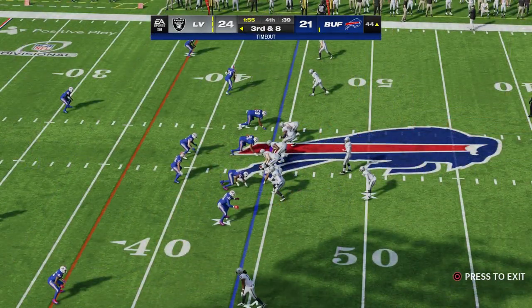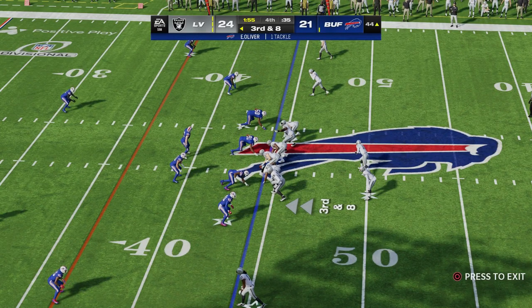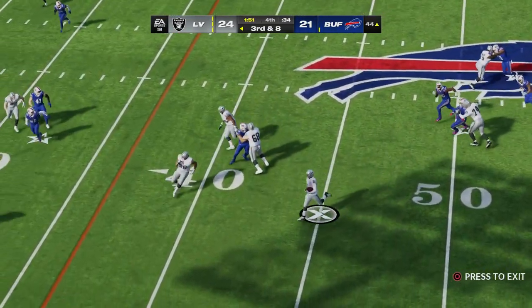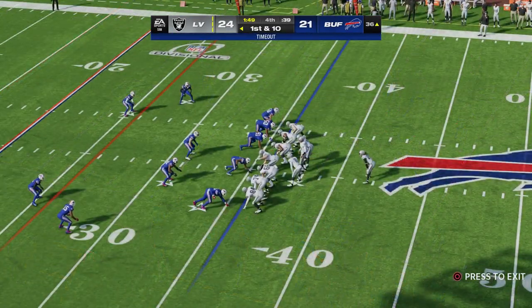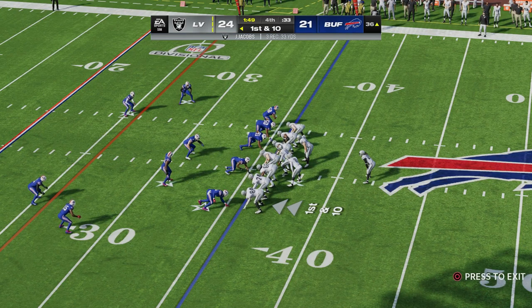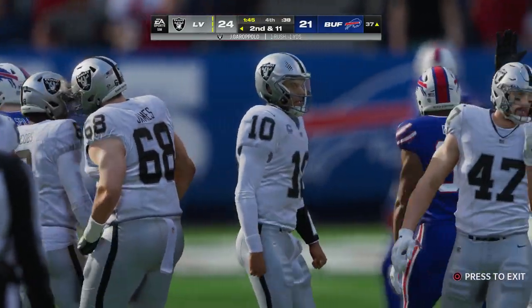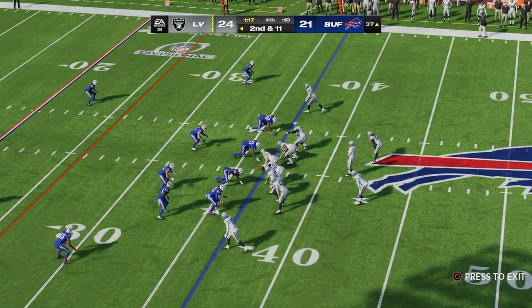He won't find a ton of space following the display of power as he's down just inside the 45. To throw is Garoppolo. He finds his man, complete. That's Jacobs. And he's going to have a Raider first down. And that should be the one that finishes the script here. And they will take a knee here. Second and 11.